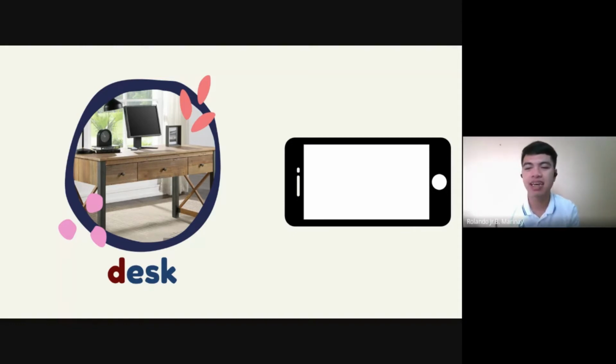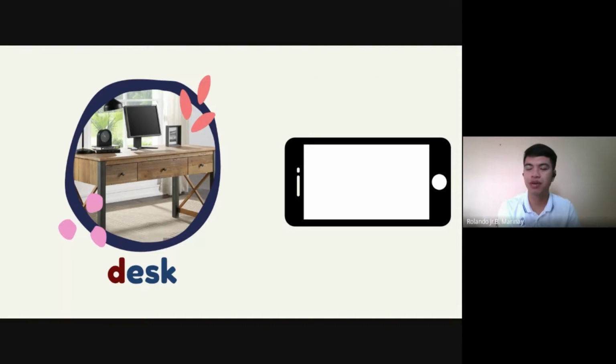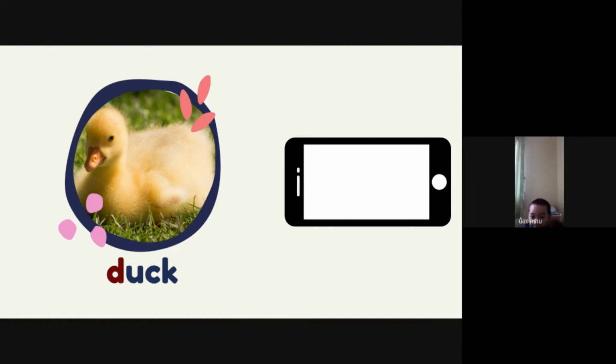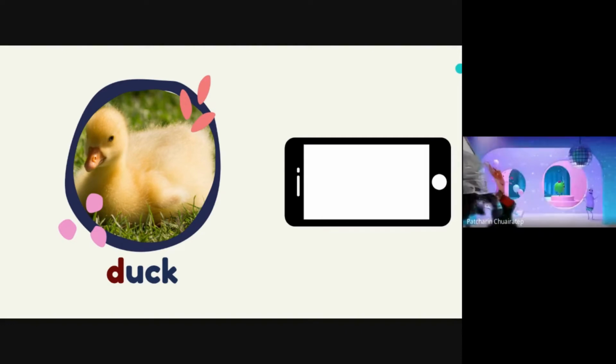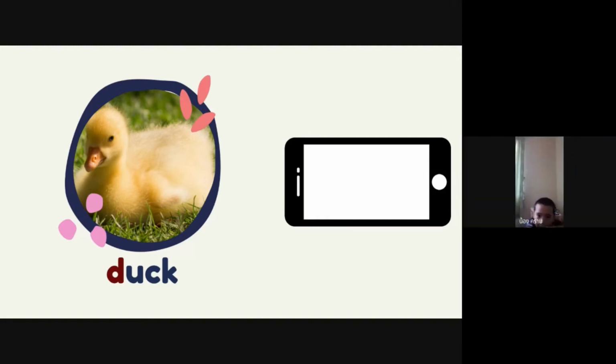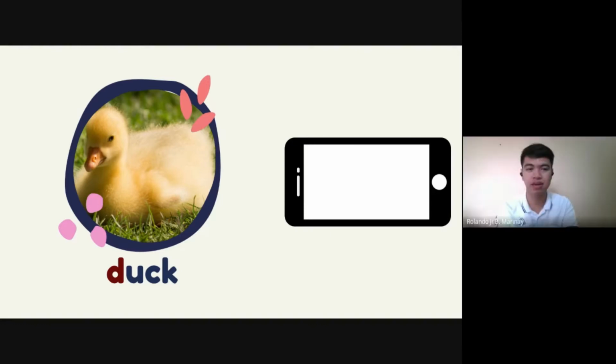Okay. Say the desk. The desk. Okay, we use desk in our study. That is the first word, the desk. Okay? Next word. Say the duck. The duck. A duck is a kind of bird. It's an animal. We can see them in ponds and in water. Okay, we call it duck.